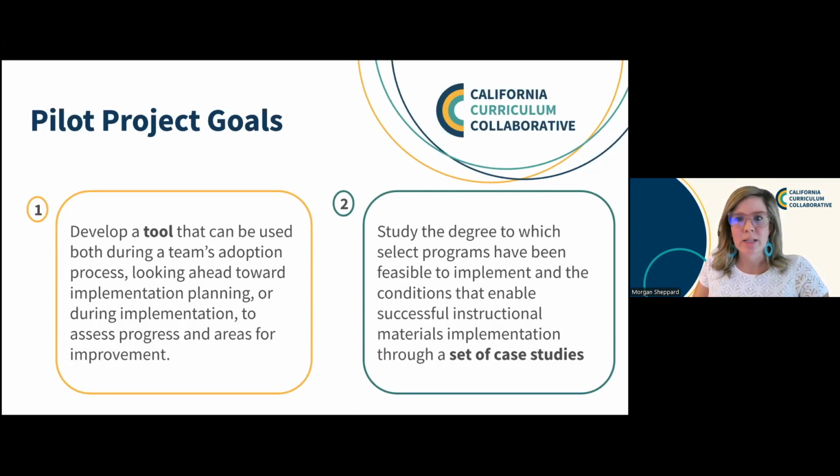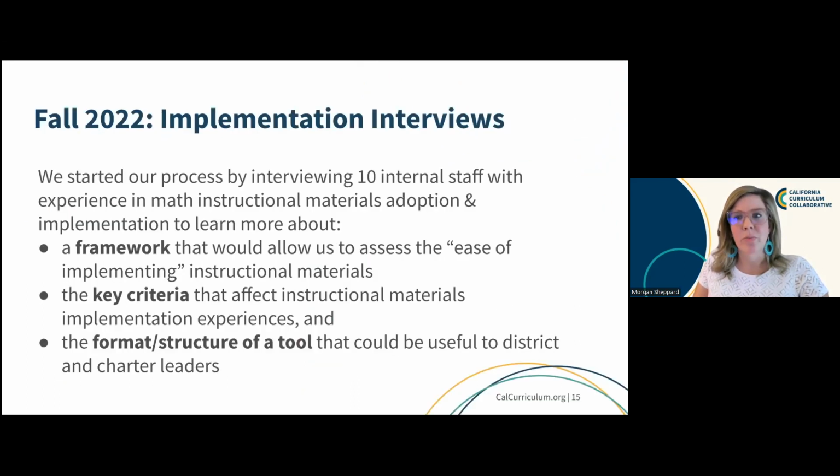We started this process back in the fall of 2022 by interviewing 10 internal staff with experience in math instructional materials adoption and implementation to learn more about a framework that would allow us to assess the ease of implementing instructional materials, the key criteria that affect instructional materials implementation experiences, and the format or structure of a tool that could be useful to district and charter leaders.